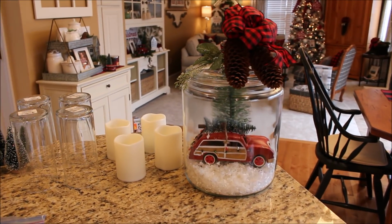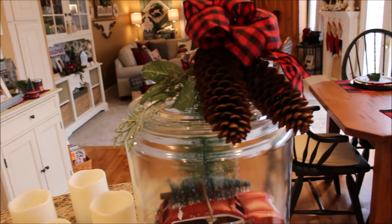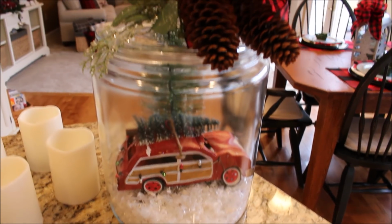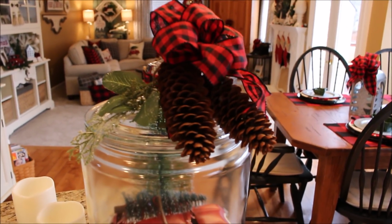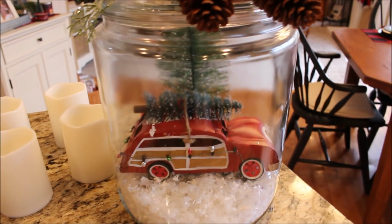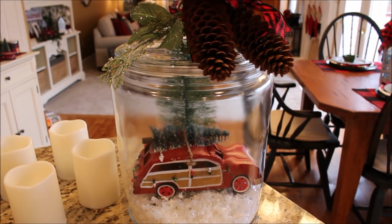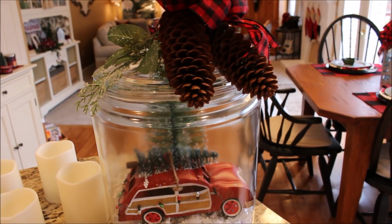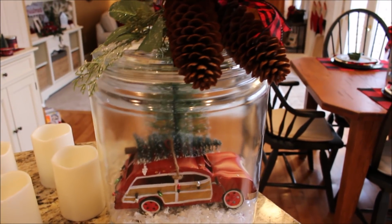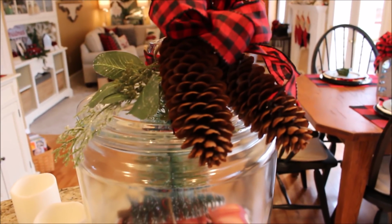The biggest thing on my to-do list is to finish my Christmas decorating, and the last room on my list is my dining room. So this is the little centerpiece that I put together for my dining room table. This was something that I had done last year that I just love the way that it turned out, so I went ahead and just reproduced it again this year. I have a video that I will put in the information bar down below, and the little eye in the sky that you can click on, and you can see how I made these snow globe centerpieces.